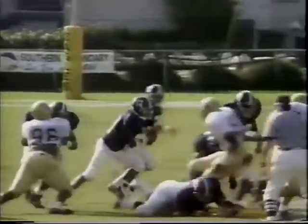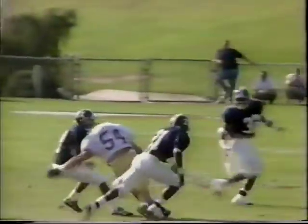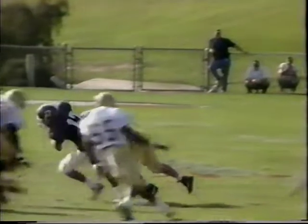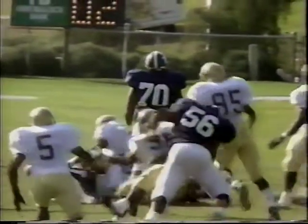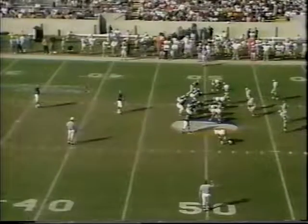If you're playing defense against a wishbone type of offense, any type of pitch option offense, you've got to be very, very disciplined. It is the job of the defensive lineman to hold everyone up and open up these gaps for the linebackers to rush through to make those plays in the backfield. And they did that very, very well.